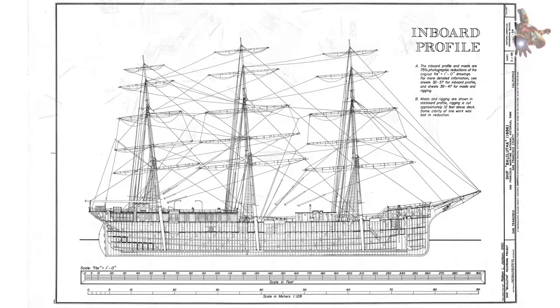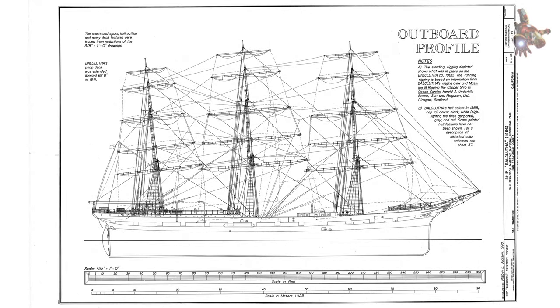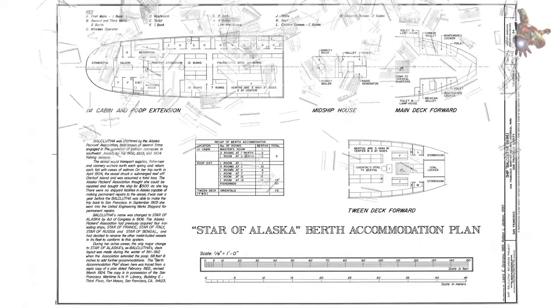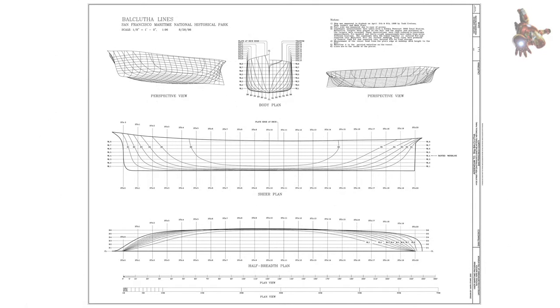After 1933, she continued to navigate through various phases of her storied history. Under the ownership of Frank Kissinger, she found herself in the limelight, appearing in the iconic film Mutiny on the Bounty alongside Hollywood legends Clark Gable and Charles Laughton.